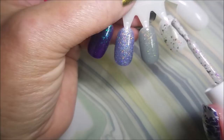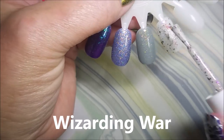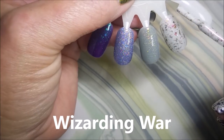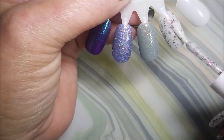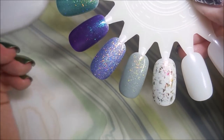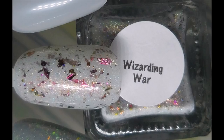Oh, it just looks like opal. And here we go. Wizarding War is really stinking gorgeous. It's like white, but it's got shimmer in it, and then it's got those flakies in it. Oh, I love it. Love it, love it, love it.